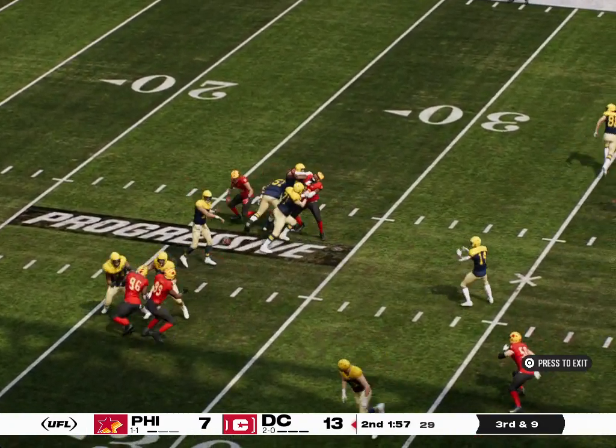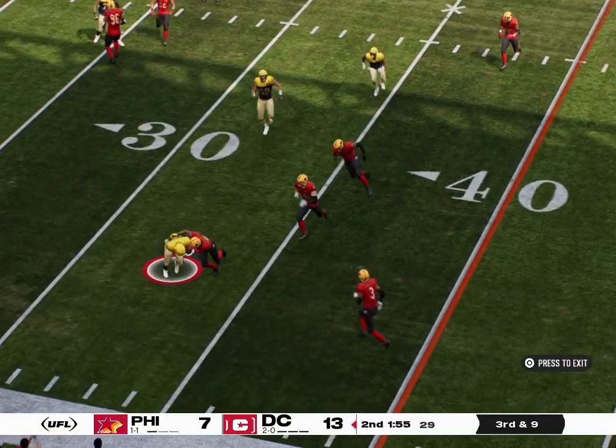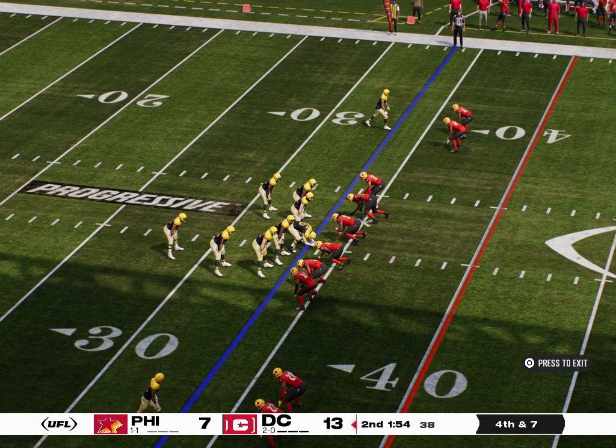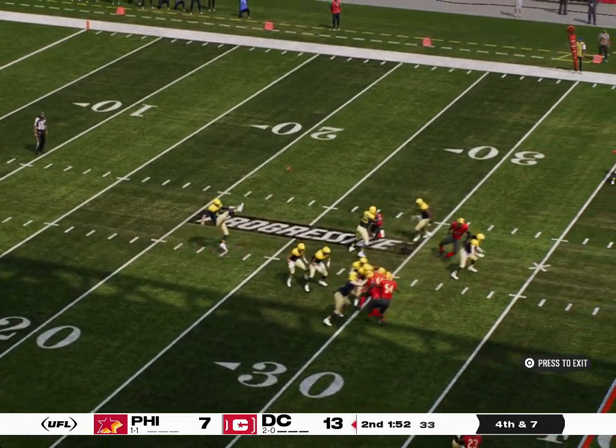Pass play coming here. Tight end reels in the shallow throw. And he's tackled for a short gain. The defense takes its 3rd and final timeout. On now comes their punter. And this is the 2nd time he's been brought on to kick it.